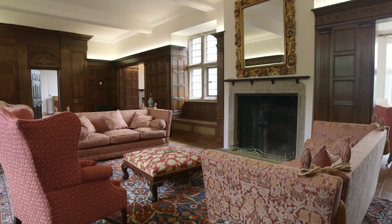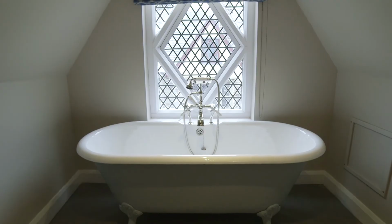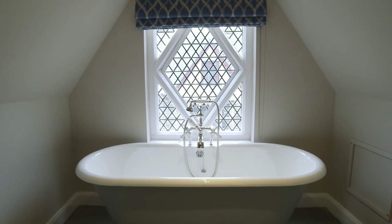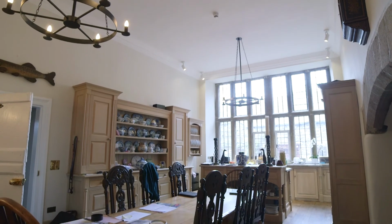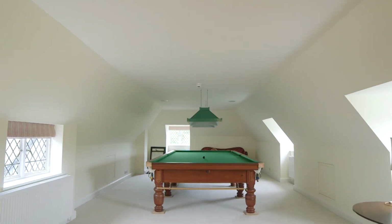To see the house reappear, but slightly shinier and fresher and generally more attractive, is wonderful. And we could never believe that when it first started, but we're more than happy with the end result.